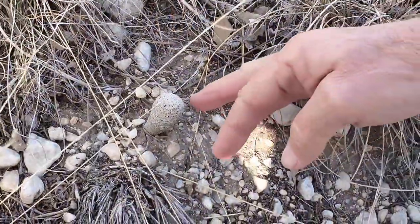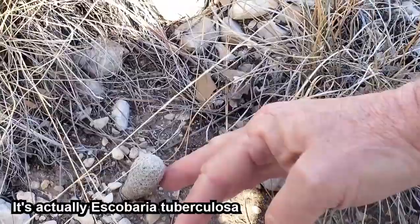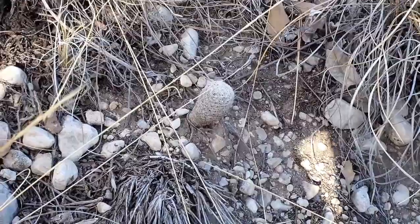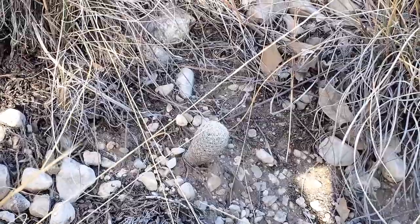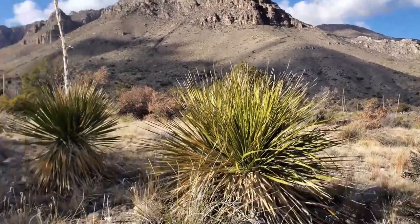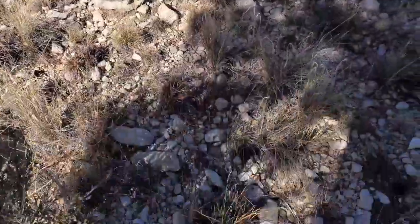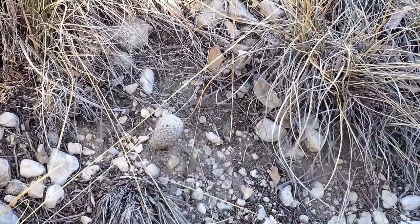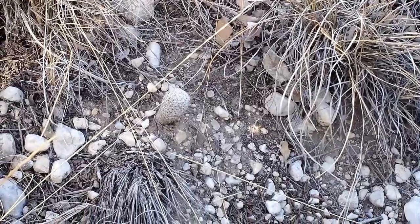I'm almost sure this is Escobaria sneedii. It might be variety leei. Right here, growing in this limestone soil. Pretty high up too. We're in the juniper woodland. We have yucca and juniper and probably get some snow. They're very cold hardy. But there's just one. They're hard to find. They blend in good. But it's awesome. We found it.